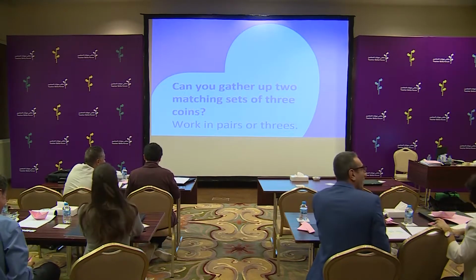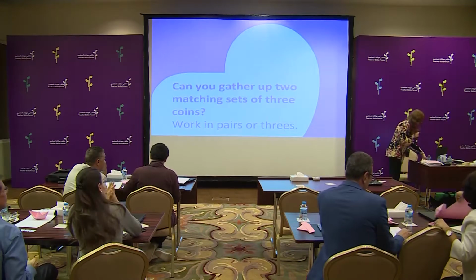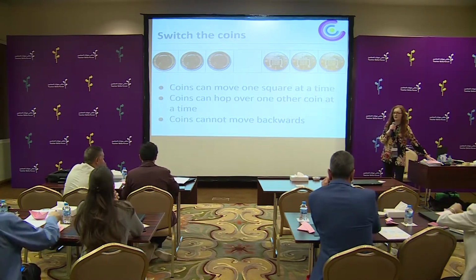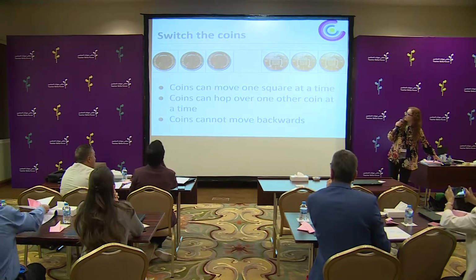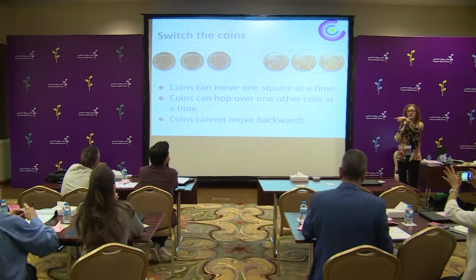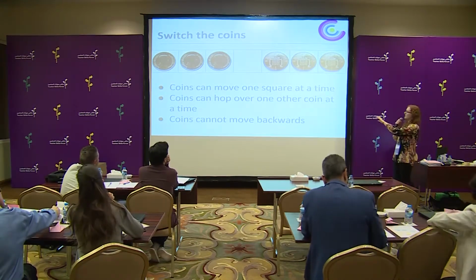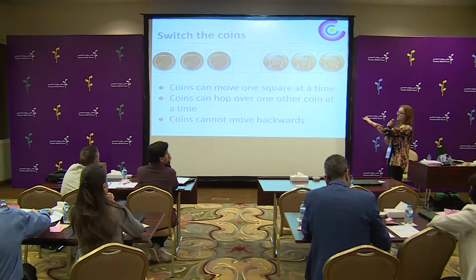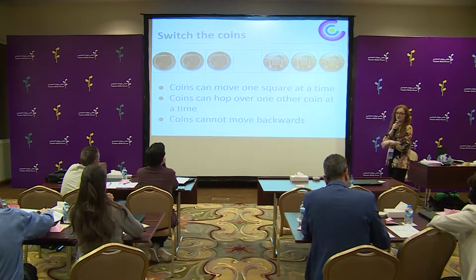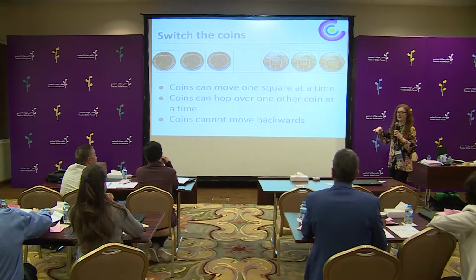Okay, so once you've got your counters or your coins, again on a piece of paper, and if you haven't got paper, then I can come and bring you some, just draw a grid of 7 squares that would fit your counters inside them. And you're going to start off with your yellow counters, or one type of coin, on the left-hand side, and the other on the right-hand side. So here are the rules to the challenge.